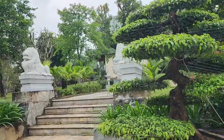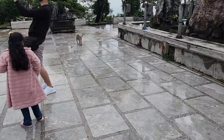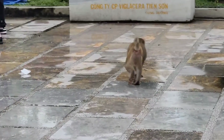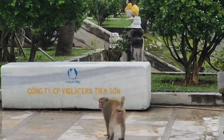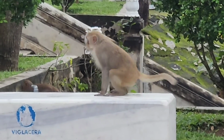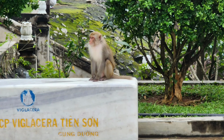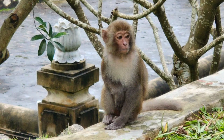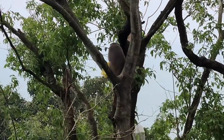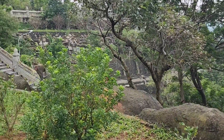Another one of these. Hey look, there's some monkeys here. Hey monkey, turn around. Oh, there's another one up there. Where'd he go? Okay, there's monkeys in this temple. They just hang out here. They're looking for food, and we're not supposed to feed them.